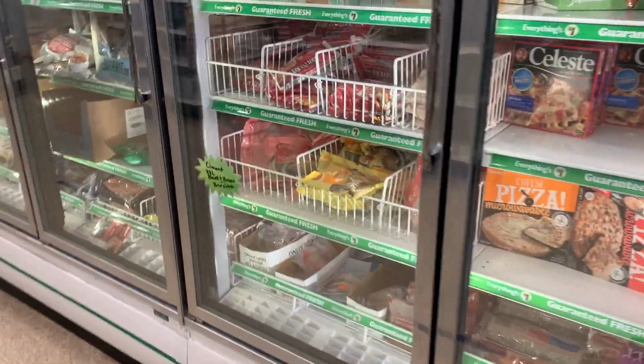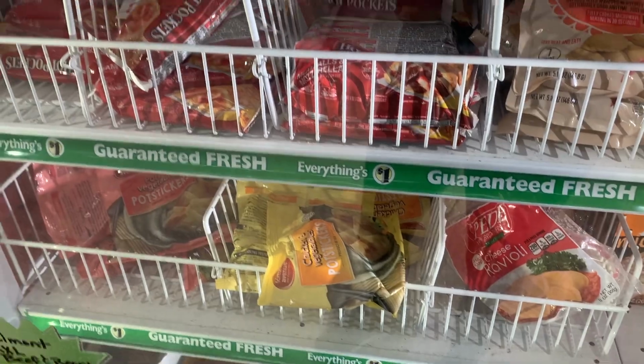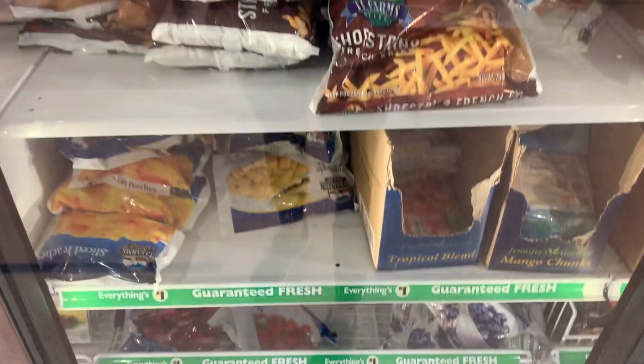Alright, so as you can see here, the Dollar Tree had many pre-packaged, ready-to-go type of meals and a few other things as well. Then I finally got to a section that had a little bit of vegetables and fruit, which is what I would be picking mostly from. Pretty typical from every other dollar store.